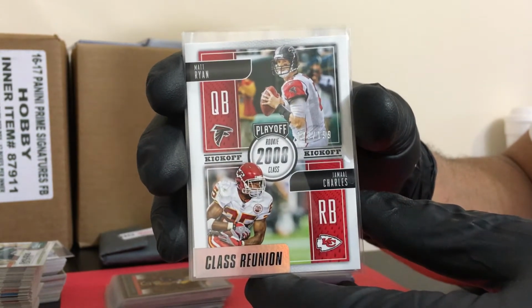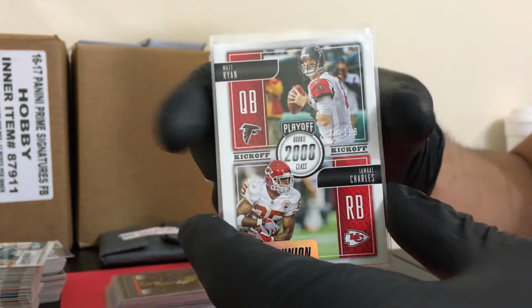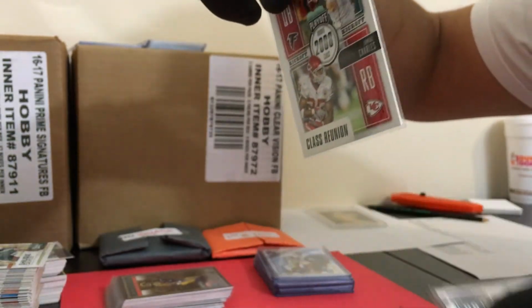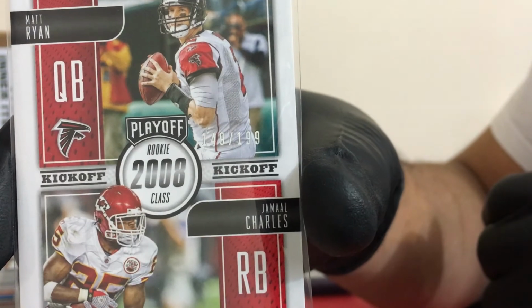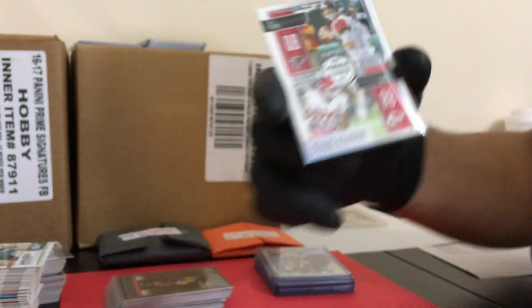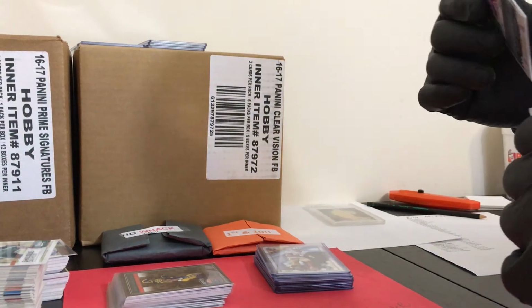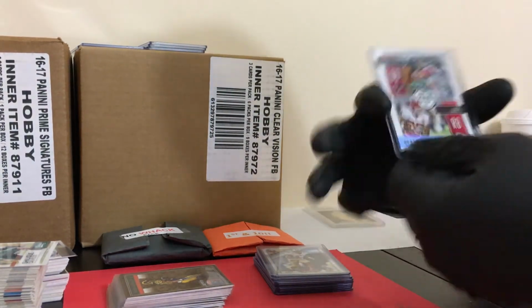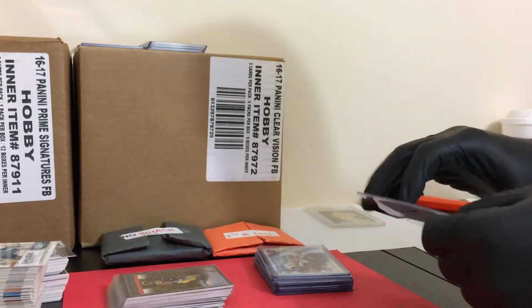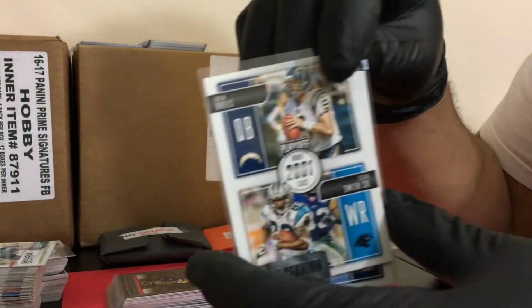But this here, I just noticed, we do have a numbered one here. So this is Matt Ryan and Jamal Charles. This one going to Brendan as well. I'm going to go ahead and put this in a top loader. This is numbered 149 out of 199. Nice. Put that aside for you. So Brendan Wick walking away with everything here.